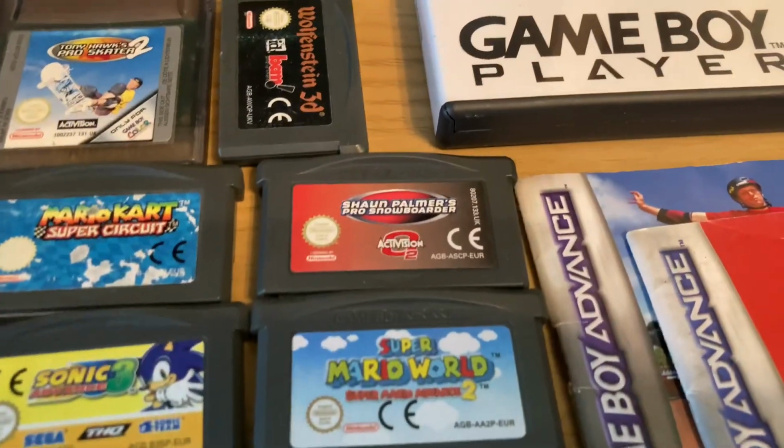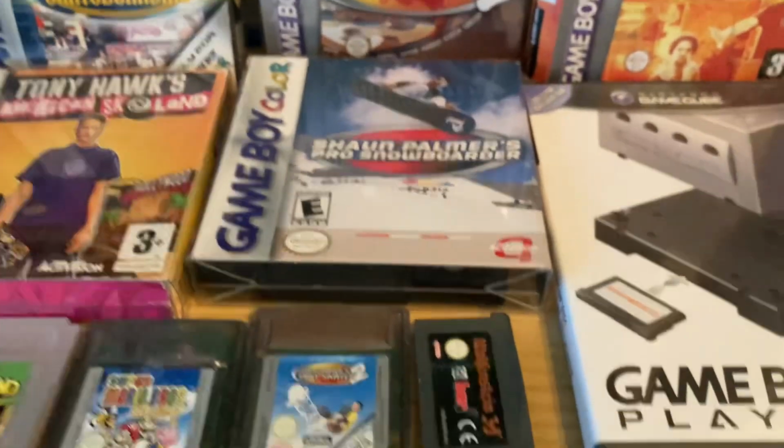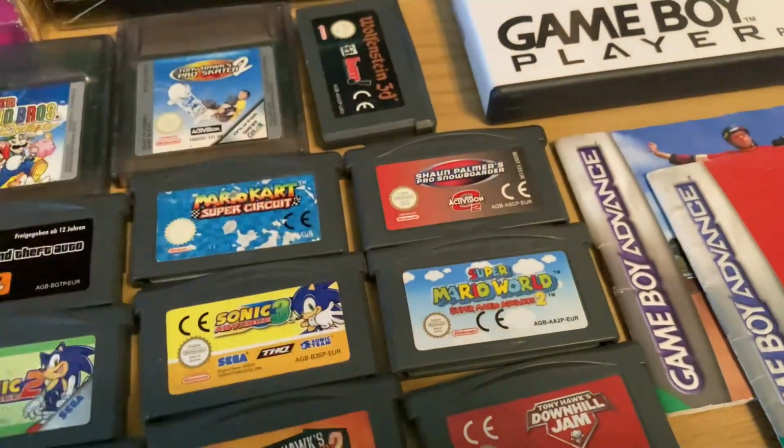All right, then we have Shaun Palmer's Pro Snowboarder again. This is the Game Boy Advance version. This is a lot better than the Game Boy Color one, but still not as good as the PS2 version. It's basically the same as the GBA Tony Hawk's, like the isometric view and stuff. And it is pretty good, actually.